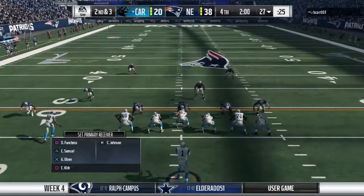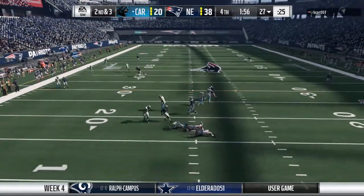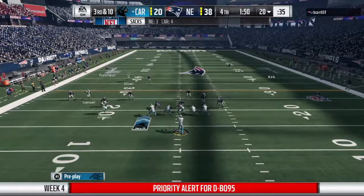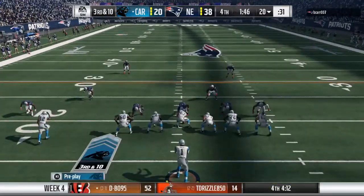To throw on 2nd down is Newton. And no escaping this time as he'll go down. They got him for a sack. Jabal Sheard coming in from that outside linebacker spot to bury him for a loss of 7.